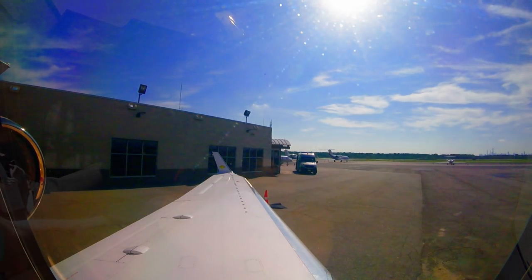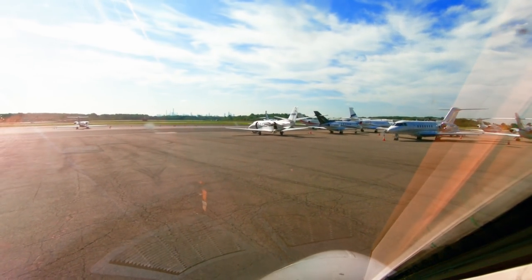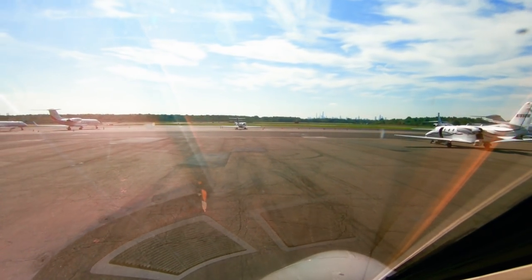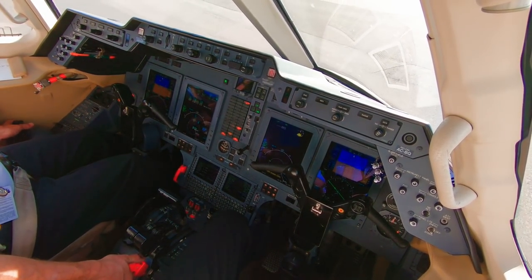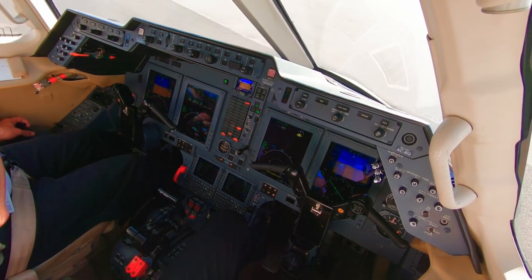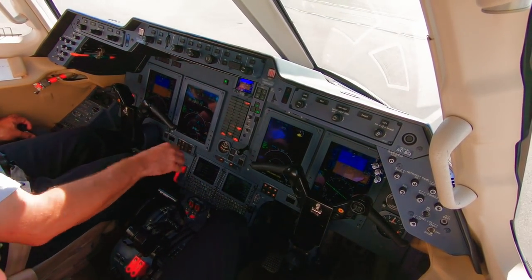Okay, clear on the right. Yeah, it's clear over here. Left. All right, Papa Lima, hold short 19. You know where you're going? Gonna go left here, left there, and hold short of 19. Sounds good. All right, you're all clear on the right. Starting to get this Teterboro thing figured out. Yeah, right, center of the universe.